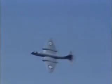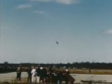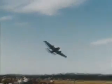In March 1951, after a record-breaking transatlantic flight, the first of the Canberra aircraft landed in Baltimore, a sleek spectacle for the crowd who had gathered to see it.